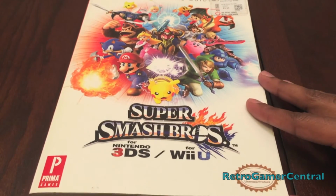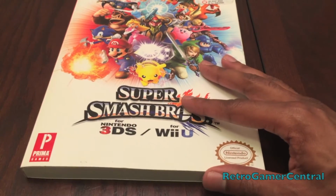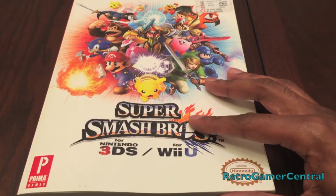Another pickup, got this Super Smash Bros. 4 guide. Might find out some beneficial information in it. If not, not a big deal. It's only $3, so have to add that to the collection. Might keep it, might not, not sure.